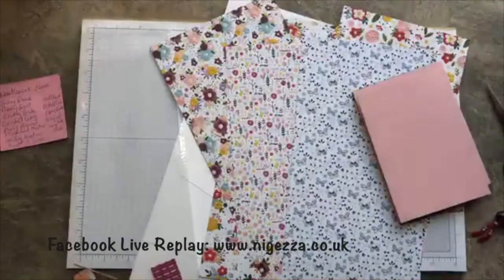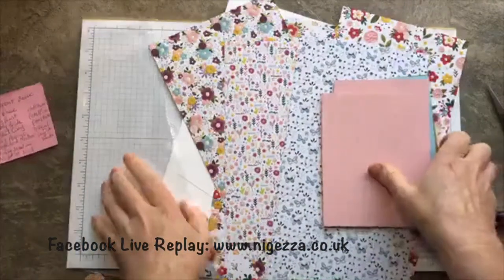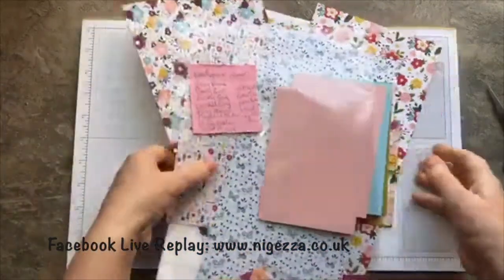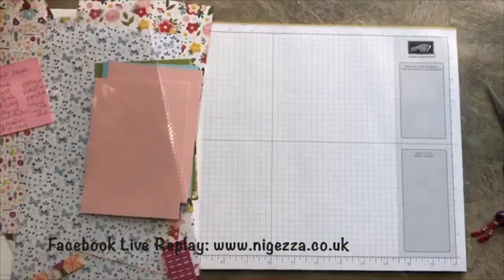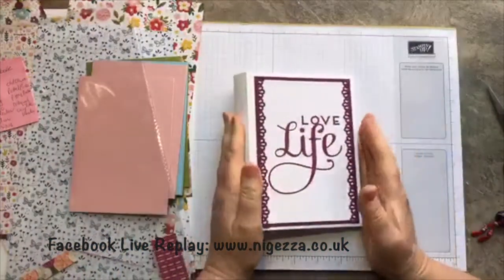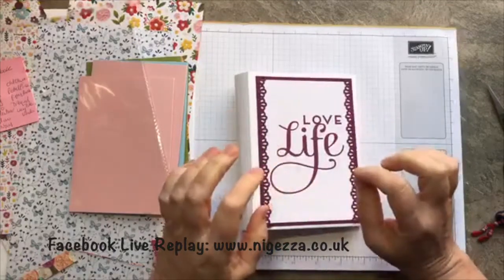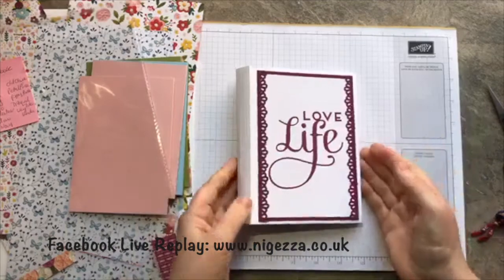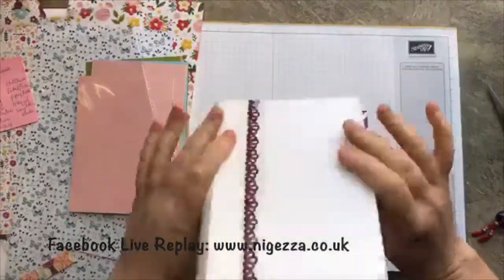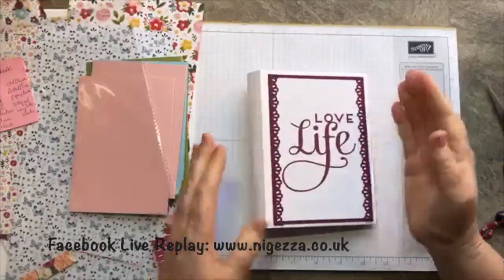So what was I making yesterday? Let me just show you before we go any further. I want to do something with Memories and More cards. I'm going to do something with the Night Before Christmas Merry and More. So I'm going to make a Christmas, so I've made a mini album. It's an envelope mini album.